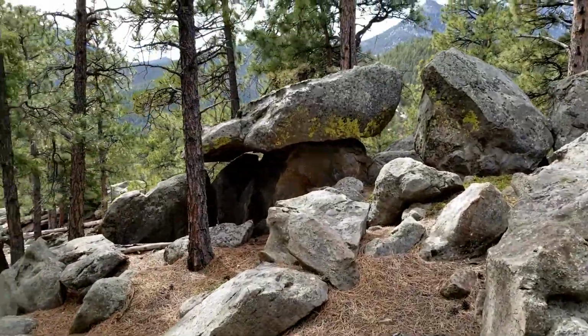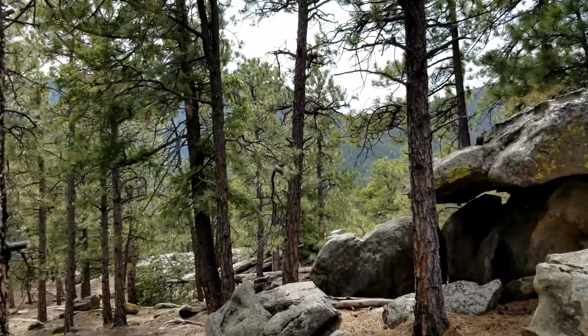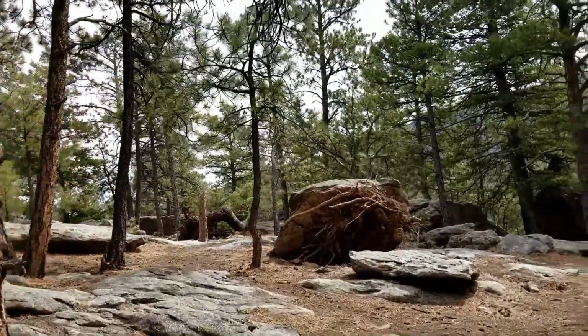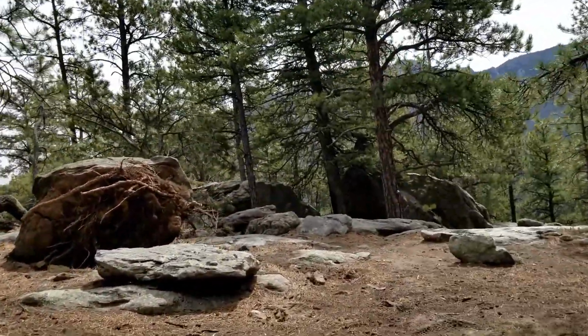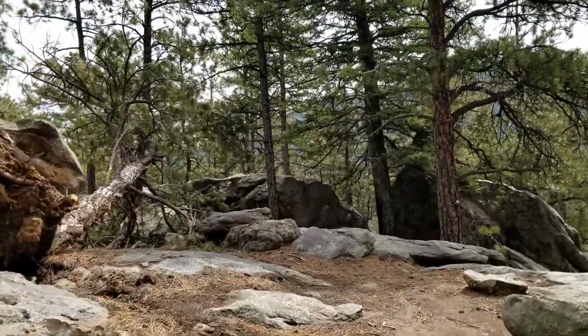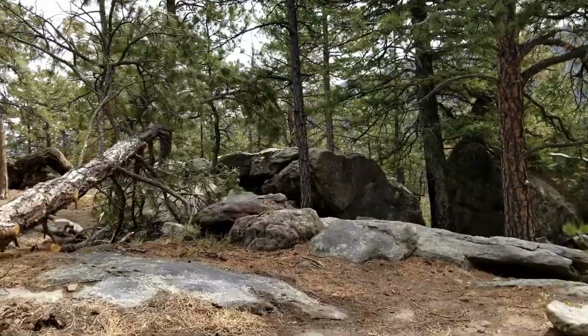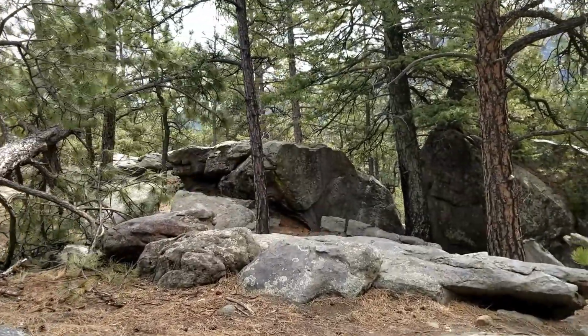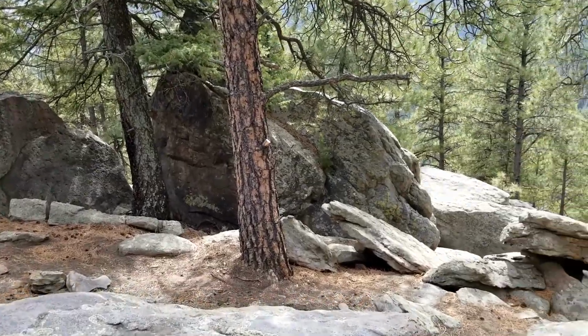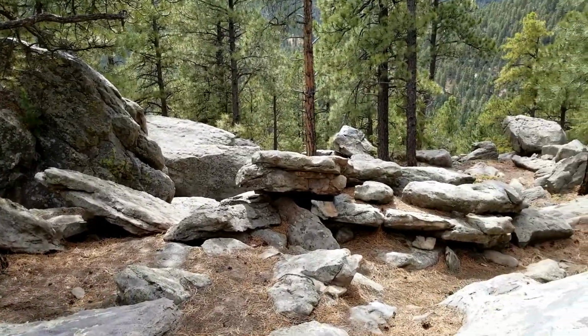You're looking across the valley at Cheyenne Mountain, Mount Rose. All kinds of options for hanging out and possibly seeking shelter. Look at this. Just when it appears that it's going to drop off down into the valley, you get more boulders. It's just incredible.